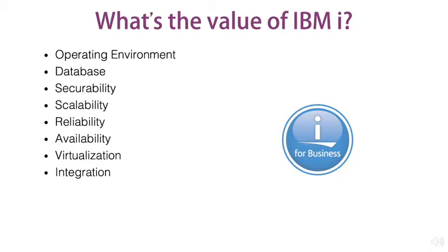But it is securable and it can be done. It is the best in the world in that regard. Scalability, reliability, availability, all the tenets of what our system has been for such a long time.